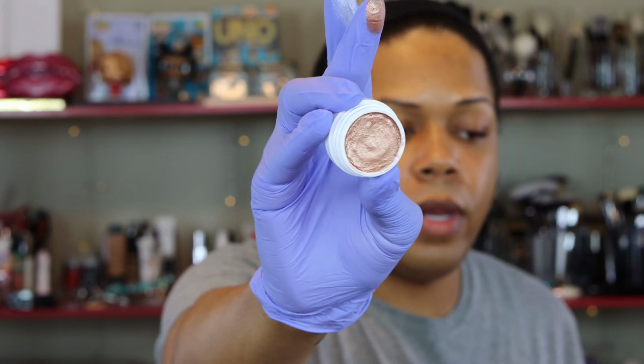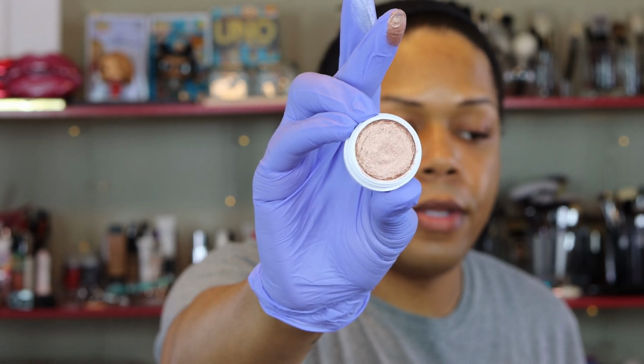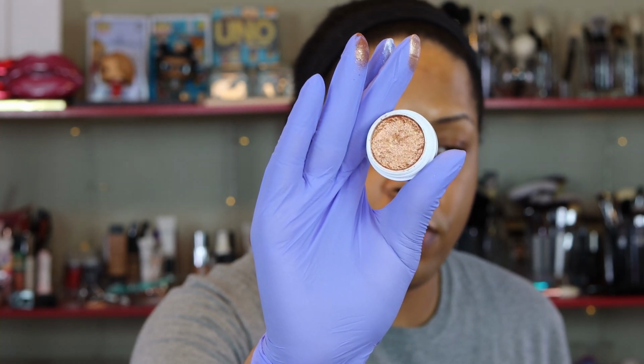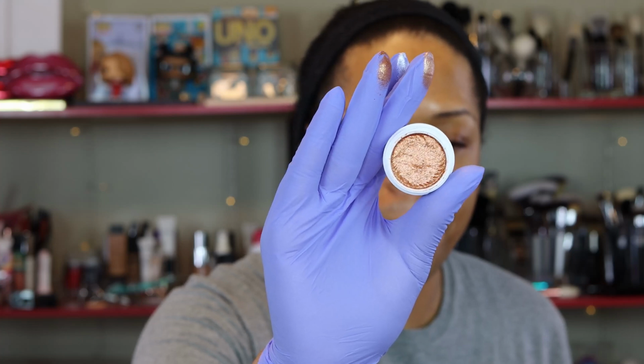Number 4 definitely had to be repressed. This is a shade called Amaze, and it's a beautiful neutral shade. Number 5 is another beautiful neutral shade. This one is called Lightning Bug, and I had to repress this one as well.